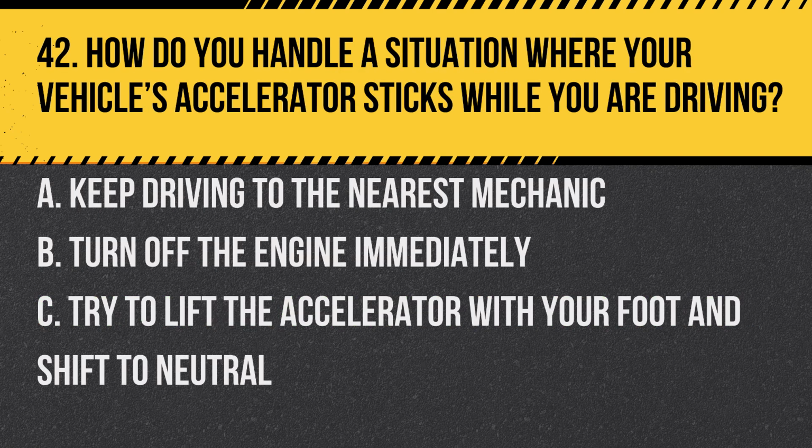Question 42. How do you handle a situation where your vehicle's accelerator sticks while you are driving? A. Keep driving to the nearest mechanic. B. Turn off the engine immediately. C. Try to lift the accelerator with your foot and shift to neutral. Answer. C. Try to lift the accelerator with your foot and shift to neutral. This allows you to regain control while maintaining steering and braking.